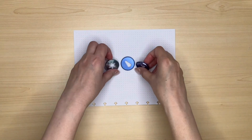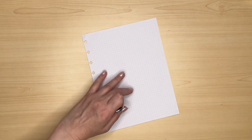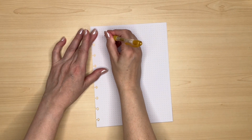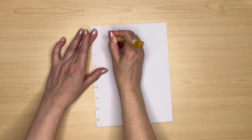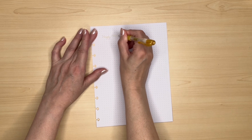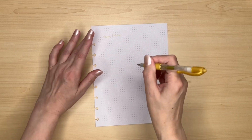Let's just try out those pens quickly. They do have those little bobbles on, so you have to remove those from the nib. So that's the gold.